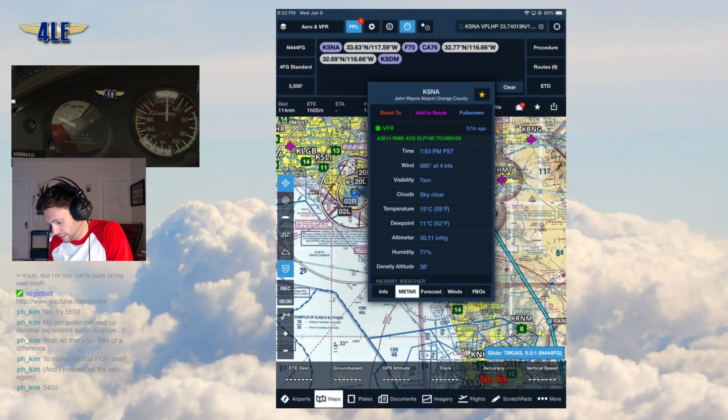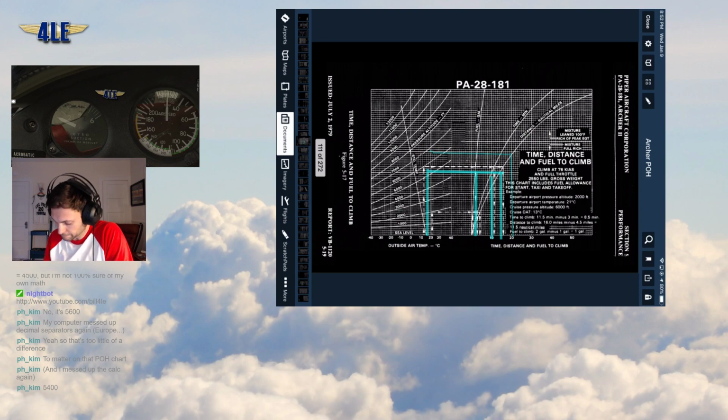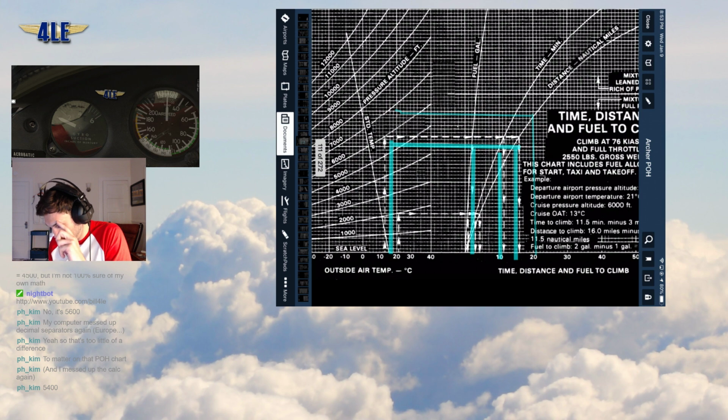So going back to here, let's go back to documents. And let's go clockwise here to climb. So 5,690 is basically what we were looking at anyway.